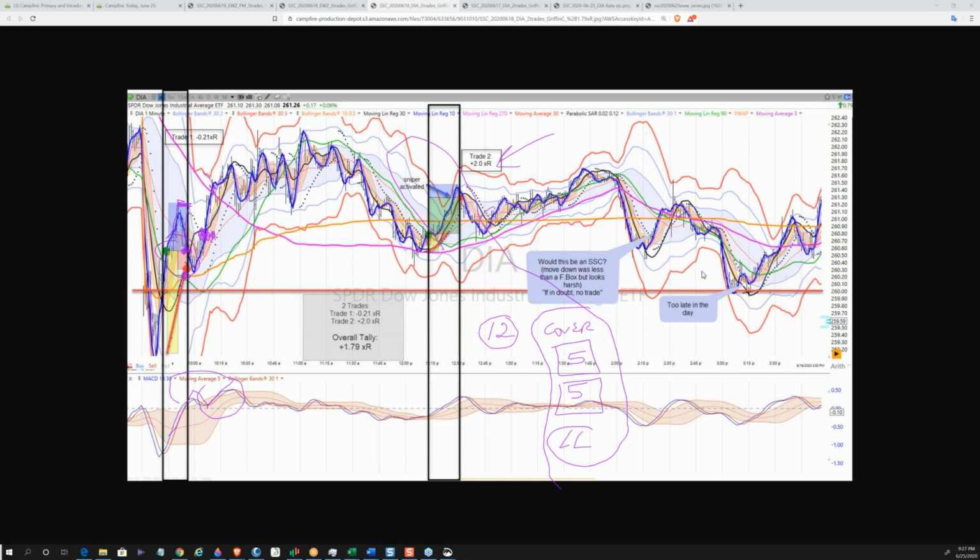This one is actually a spring. Yeah, because notice this was actually still underneath the 0 line. And the other reason you like it is because you had a swing low here, and then you have a swing low here.